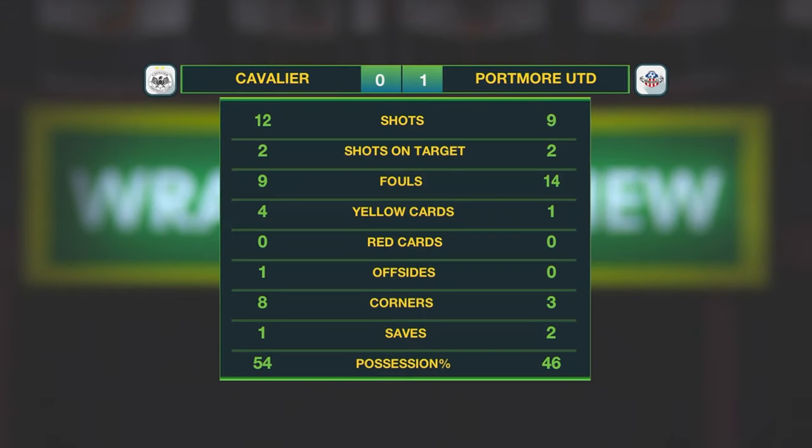Portmore United, 1-0 winners. Let's talk to our man of the match, the captain, the goal scorer, Alex Marshall. Today's man of the match, Alex Marshall, captain for today as well. You got the pivotal goal, but you did a lot of work off the ball also. How do you describe your performance? It wasn't the best performance for myself, but I helped my team defensively, so I'm grateful for that. And we got the 3 points. Congrats to my teammates as well and the coaching staff.